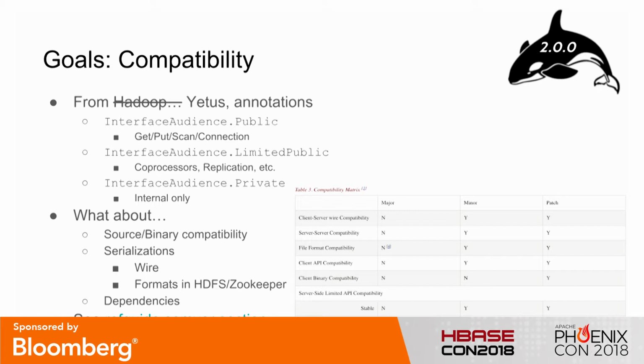And so we do things like we'll annotate our classes, whether they're public or private, and we'll make sure that what we do in a release, we explain what people can expect from a particular release, whether it's a patch or a minor or a major. We explain it up in our ref guide. So we have this pretty involved table, but you can read it and people have done the work, so you can sort of believe it.